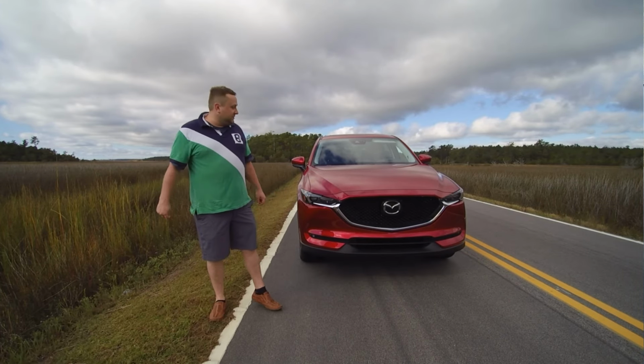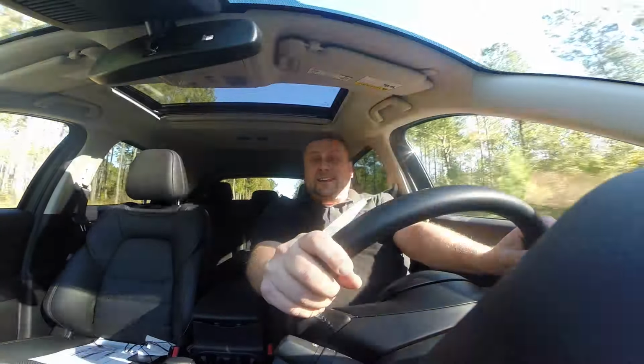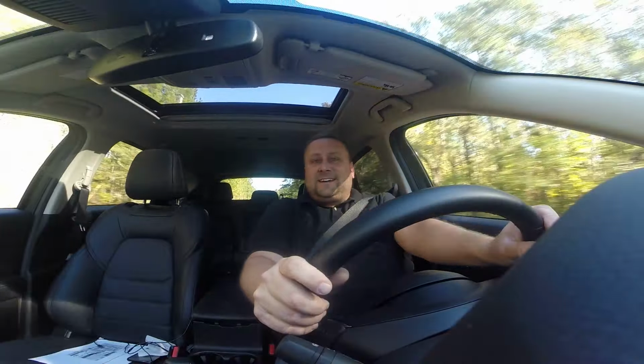2017 Mazda CX-5 Grand Touring all-wheel drive. I'm very excited to review this car because it is definitely in my top 3 compact crossovers for buyers in 2017 and 2018. So let's see how the Mazda CX-5 handles out on the performance loop.